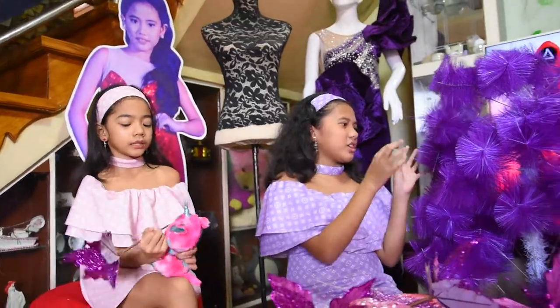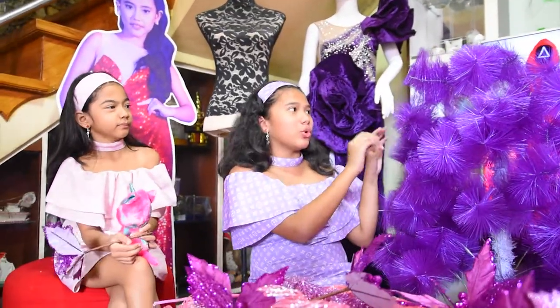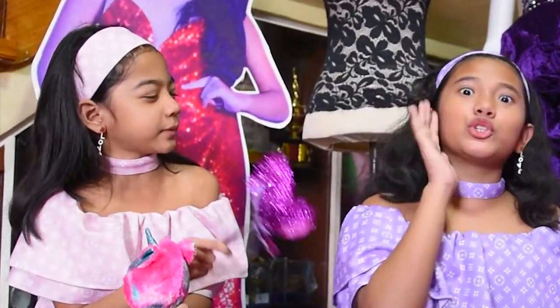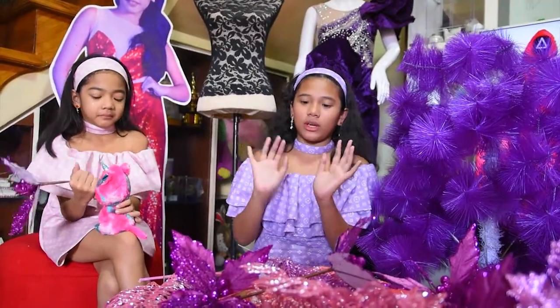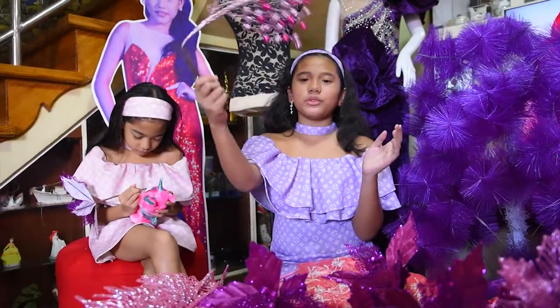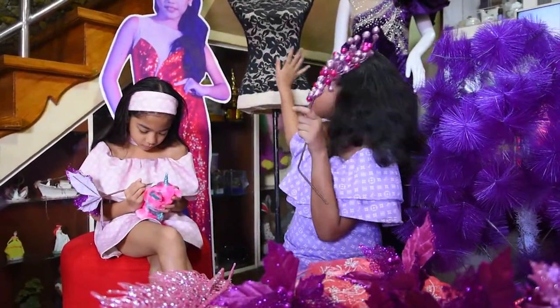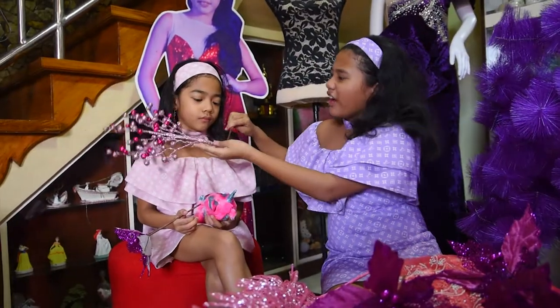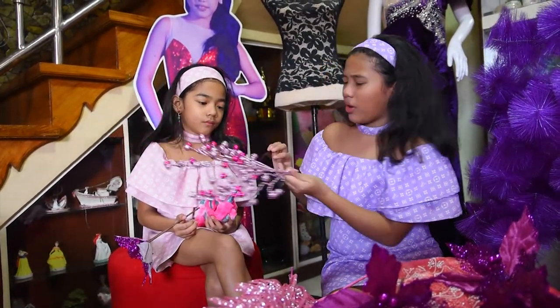I don't know if this is a Christmas tree because it has no top. That is a Christmas tree. That's so tiny. And there's no ball. Okay, fine. I won't shout. Okay, let's clean it up. We are going to use this for the necklace of the Christmas tree. Let's see if this suits our princess. Is it correct? Or the other one?